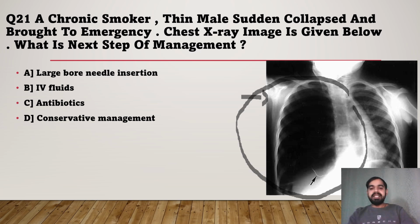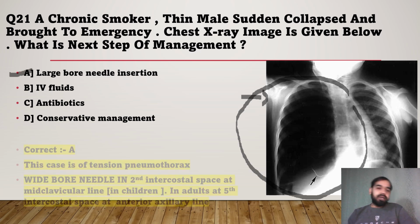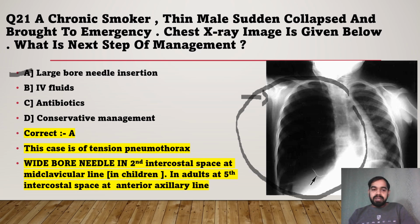Okay, what is this condition? Tension pneumothorax. Here you can see collapsing of the left side of the lung, okay, and shifting toward the mediastinum. My dear friends, this condition is tension pneumothorax, and in tension pneumothorax we use large bore needle insertion. Okay, my dear friends. So this is a case of tension pneumothorax.